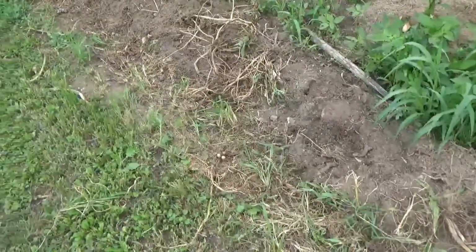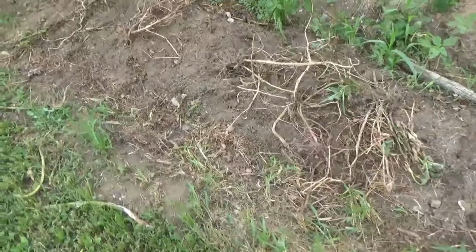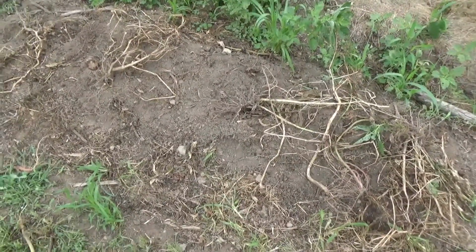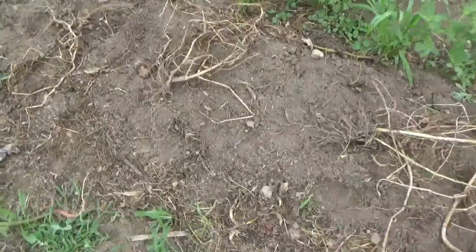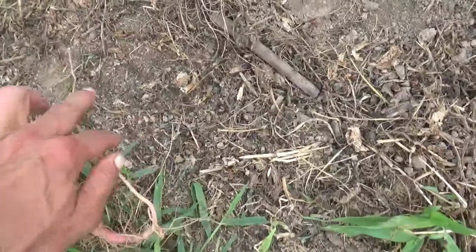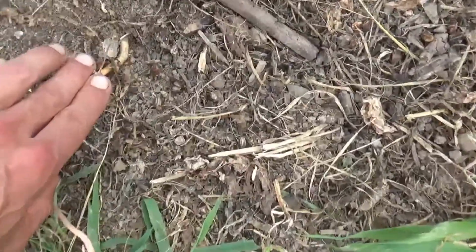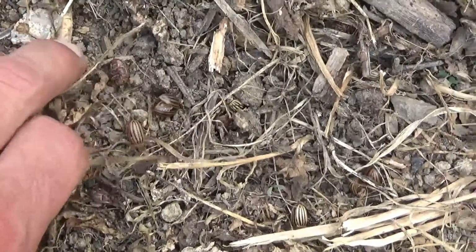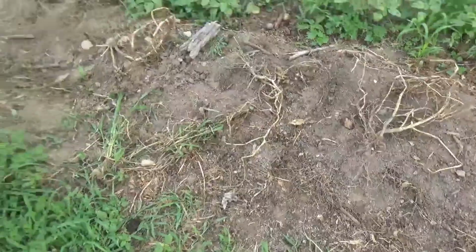So in order to wipe out a bunch of the potato bugs, I came through with the flame weeder torch, and I did wipe out a whole bunch of Colorado potato bugs. So I prevented them from mating and cycling to next year. Here's a close-up of a bunch of them on the ground, toasted and charred. Glad I caught a bunch of them and got rid of them.